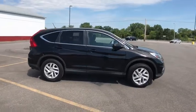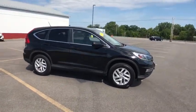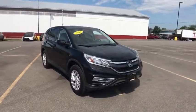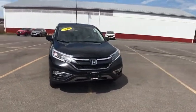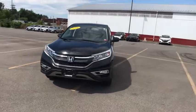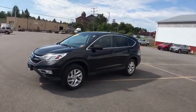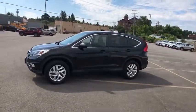Stop by and take a look at the 2016 Honda CR-V. CR-V, a top recommended vehicle because of its car-like driving manners, good value, cool technology, and comfy interior. This vehicle has less than 40,000 miles. Here are some of this vehicle's great options.